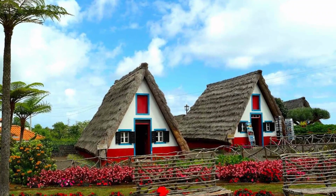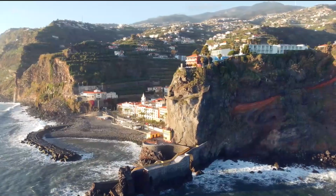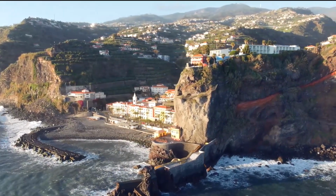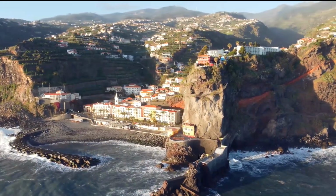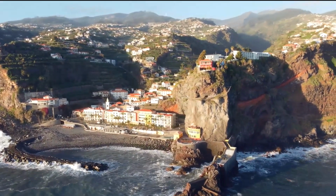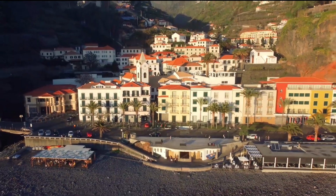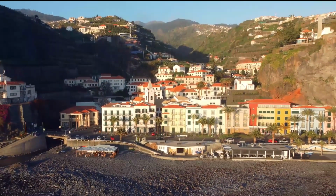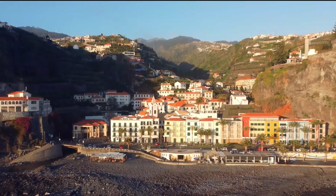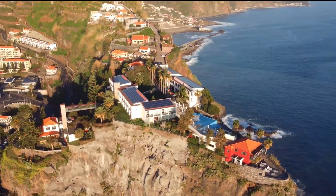Let's talk about staying longer. Madeira has quietly become a haven for digital nomads, especially since the government launched a remote work village in Ponta do Sol. Fast internet, a global community, co-working spaces in former colonial buildings, ocean views from your desk. It's no wonder some people come for a week and stay for 6 months.